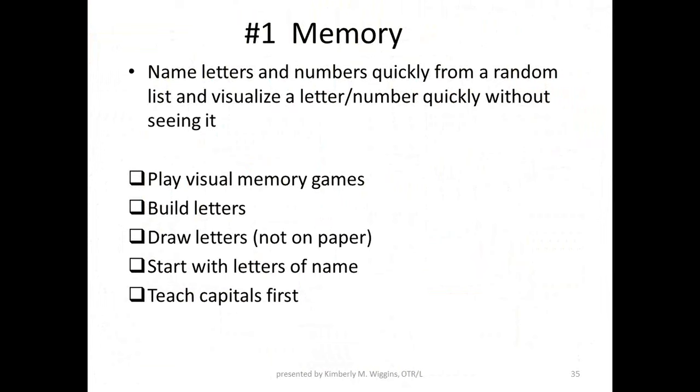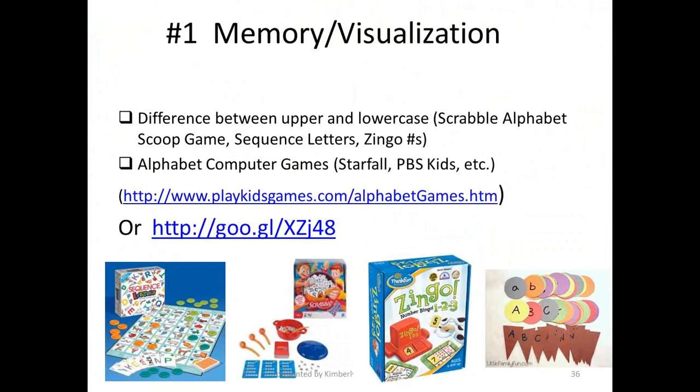And then those lowercase letters are very, very confusing. There are so many that look so alike, and if you try to do that first, it's just confusing. Have there been times when I've had to teach lowercase first? Yeah, I've had to. But it is way harder. It takes longer, actually, because they just don't get it. So first, we can do different types of games where they learn the difference between upper and lowercase letters.